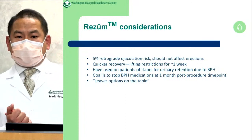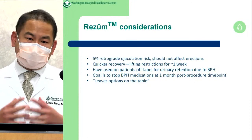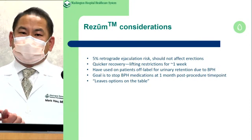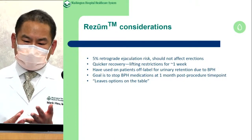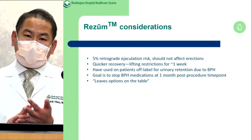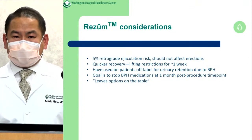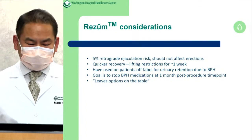Another final good point about Resume is that it does leave options on the table. So let's say we do this treatment, and then potentially in several years, if the tissue were to regrow, I mean, you can still go back to medications. You can consider another minimally invasive therapy, or you could consider a surgical therapy as a next step. So it really doesn't burn any bridges.